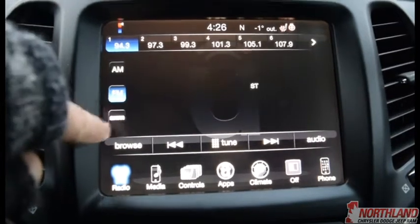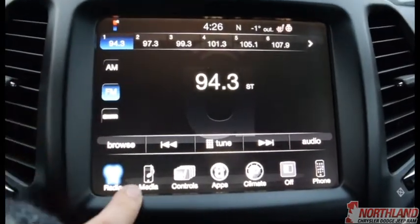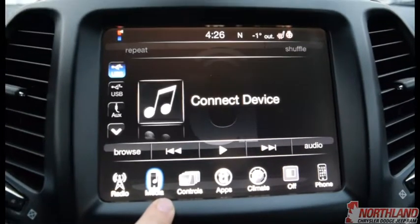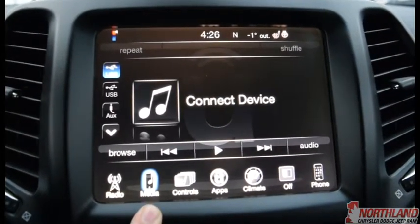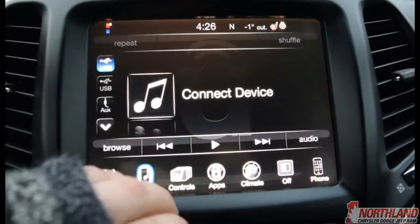So you got AM and FM as well as Sirius XM, and it does come with a year of Sirius XM when you do purchase the vehicle. You got a media tab if you do have a phone hooked up through USB, aux cord, through your Bluetooth, or through any of that stuff.